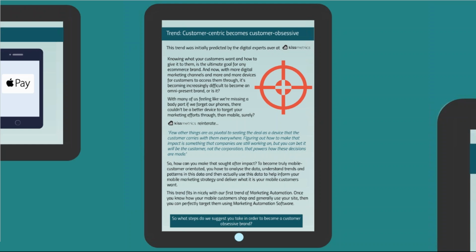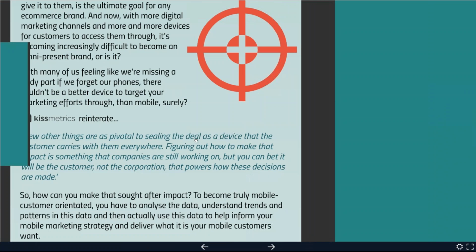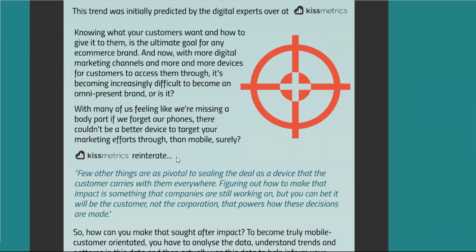So bear that in mind, and I kind of can see where they're going really. So let's just take a bit of a deeper dive into that. And just what they sort of said here from a Kissmetrics point of view. They said few other things are as pivotal to sealing the deal as a device that customers carry with them everywhere. Figuring out how you make that impact is something that companies are still working on, but you can bet it will be the customer, not the corporation, that powers these decisions.